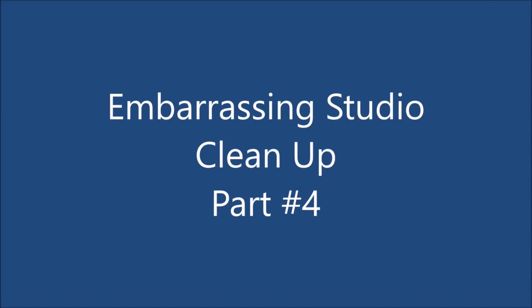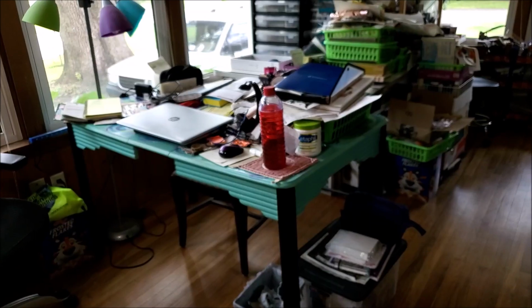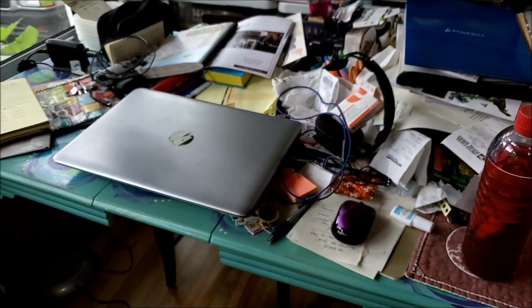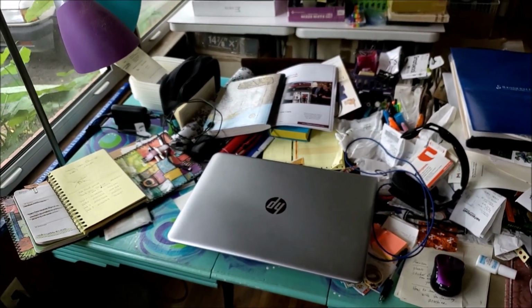Hello everyone. I thought I'd give you a little update on my studio cleanup. This is a little picture of what my desk looked like. As you can see, it is an absolute mess.